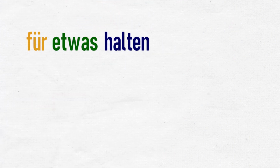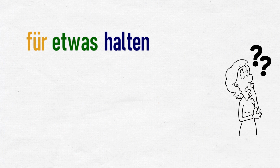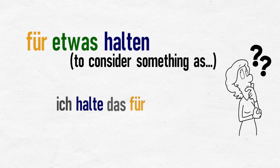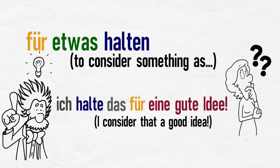The first verb we're looking at is für etwas halten, which is used to explain what you consider something to be. Think of it as meaning to consider something as. For example, ich halte das für eine gute Idee. I consider that a good idea.